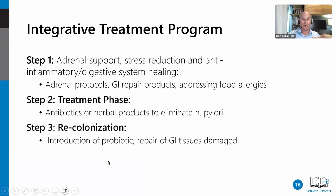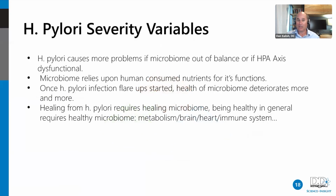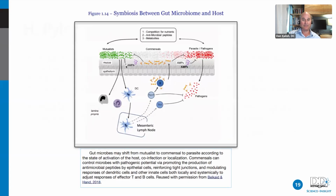And even in those people, we did 2 months of the adrenal stuff, and then we got rid of H. pylori with most of them. Okay. I think we talked about this. Severity, we talked about that already.